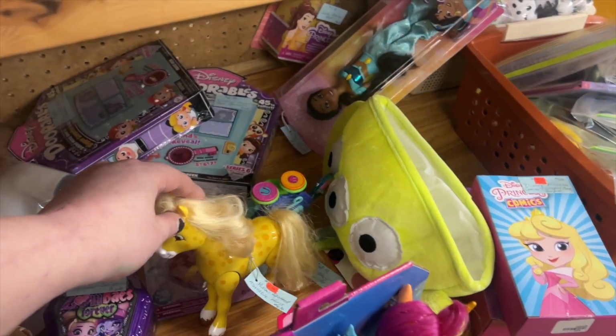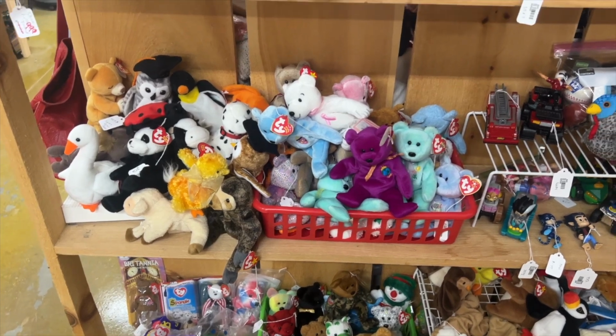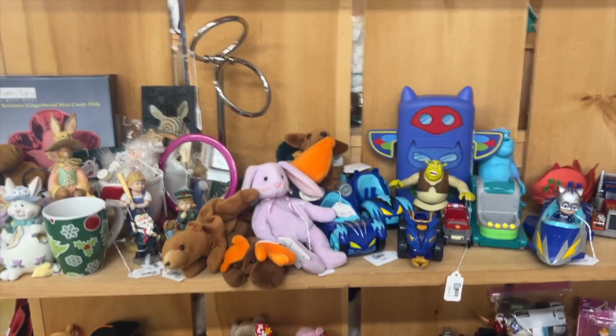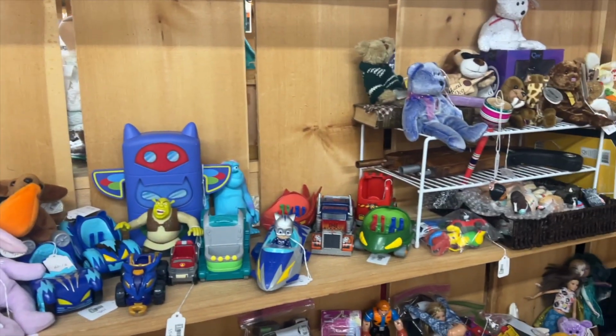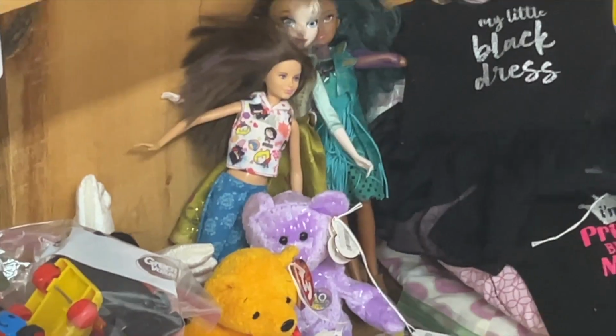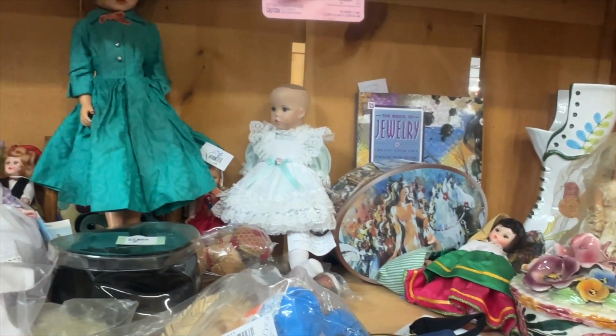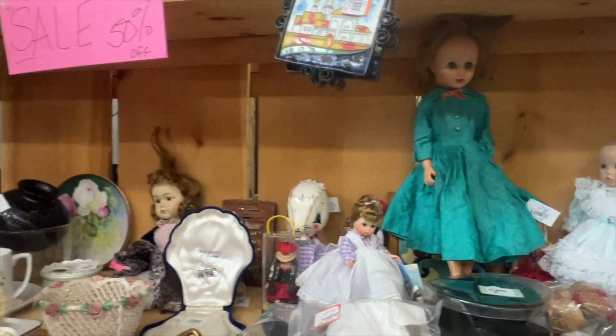My Little Pony. Oh no, wait, that's not My Little Pony, but that is My Little Pony. Lots and lots of Beanie Babies. There's no end to the Beanie Babies, and oh god, happy Pride, Barbie. Let's go somewhere else. This booth had the most terrifying dolls, and I absolutely love them.